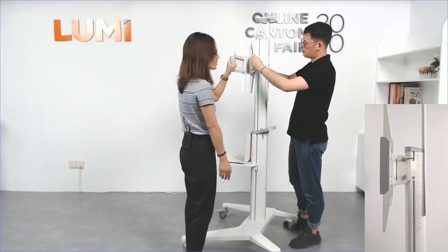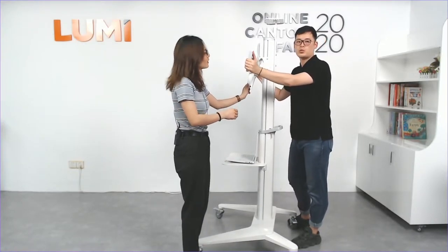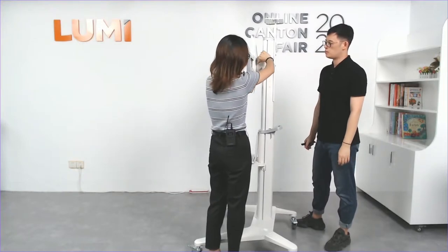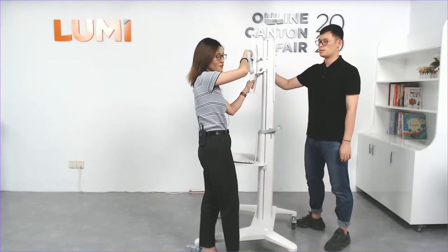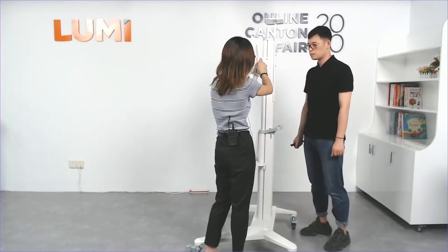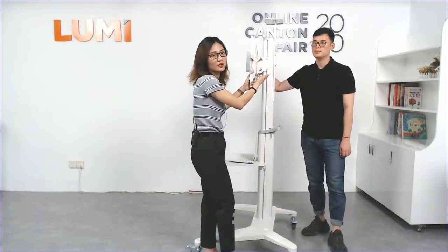So we don't need a wrench. Oh, okay. No need for a tilt wrench. And then you can adjust it, as you see. Great. It's up 5 degrees and down 12 degrees. Okay, I see. I can try. Yeah, you can try it. This way you can fasten it, so it won't move when you need it fixed. And so you loosen it. It's really easy. I can do it by myself.